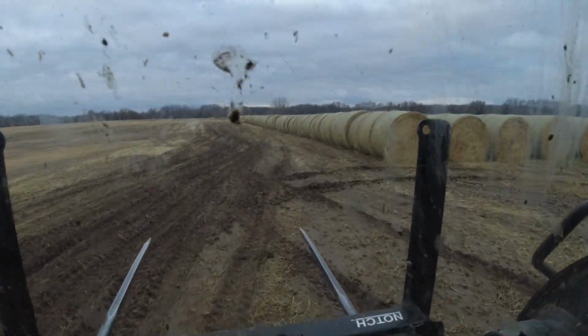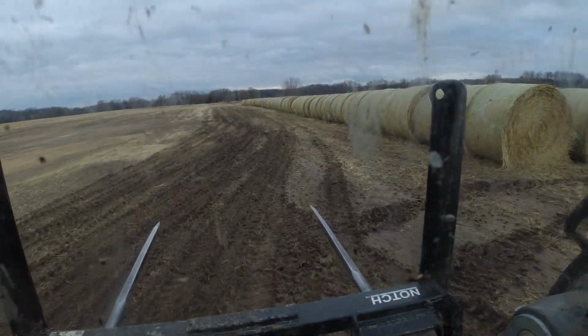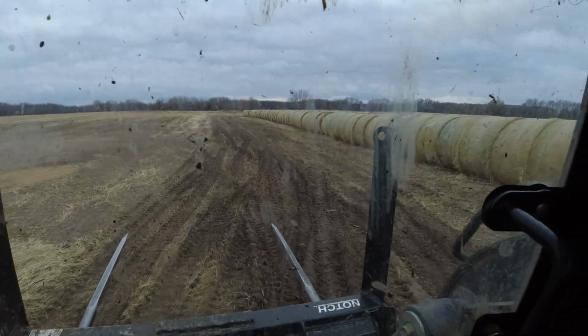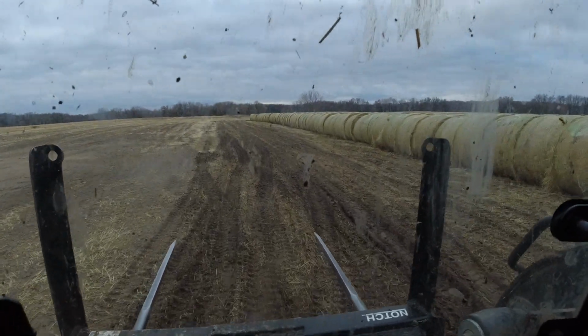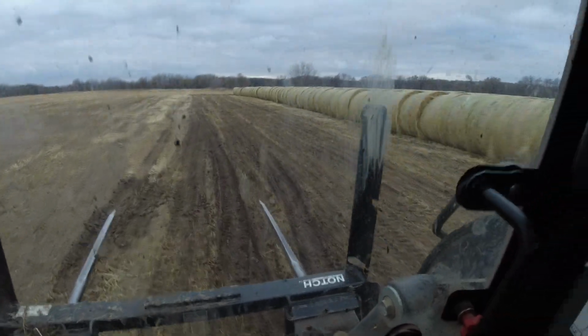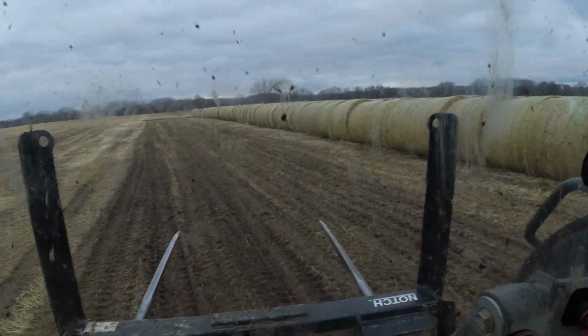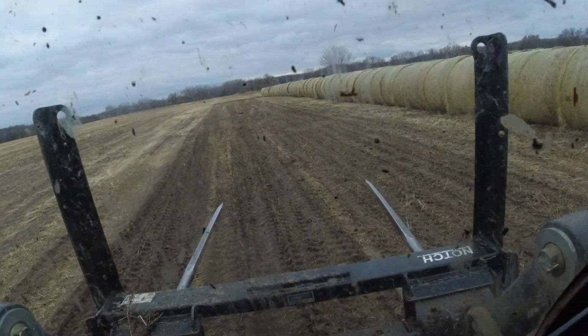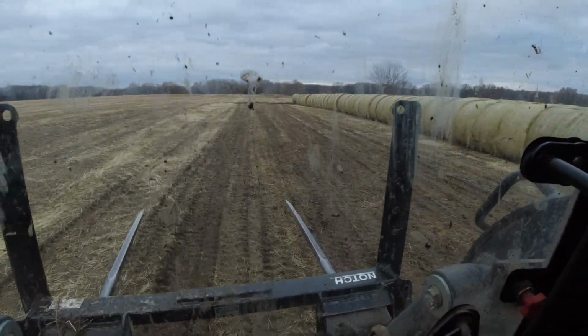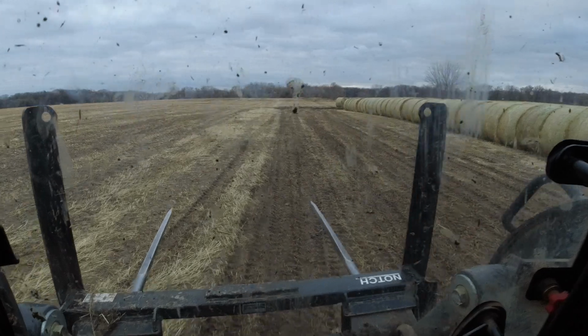Well, we're back to the field. Still got the dirty windows, but there is just shy of 500 bales out here now. We're on the second load of teff. This is teff grass. And that'll be it for the sale barn for the week. And then we'll be back on Tuesday to grab two more to go to the other local sale barn.